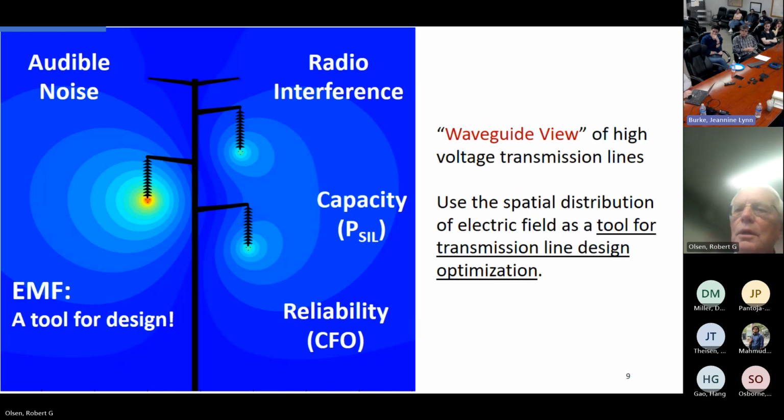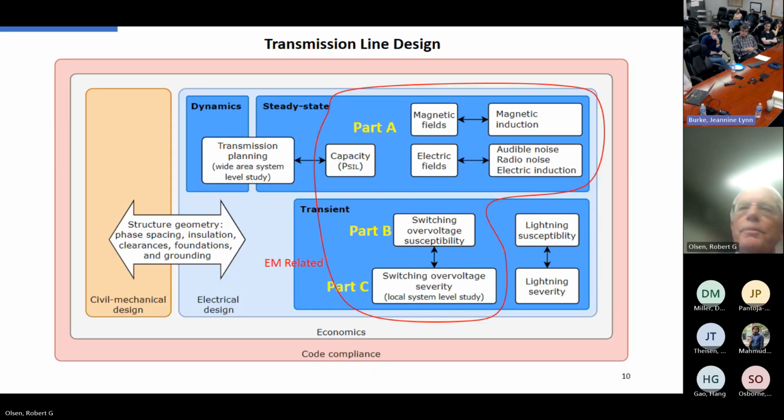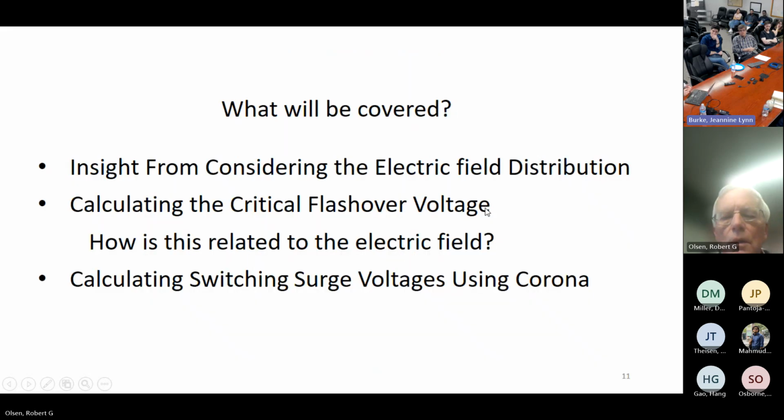And sometimes you begin to see trade-offs more easily. Well, transmission line design has a lot of parts to it. You have civil engineering, for example, to build the towers and all that. You have transmission planning. Many of you are doing this kind of thing. But there's a whole bunch of other things in transmission line design having to do with steady state behavior of the transmission lines, their capacity, magnetic and electric fields, audible noise, all these things, but then transients as well.